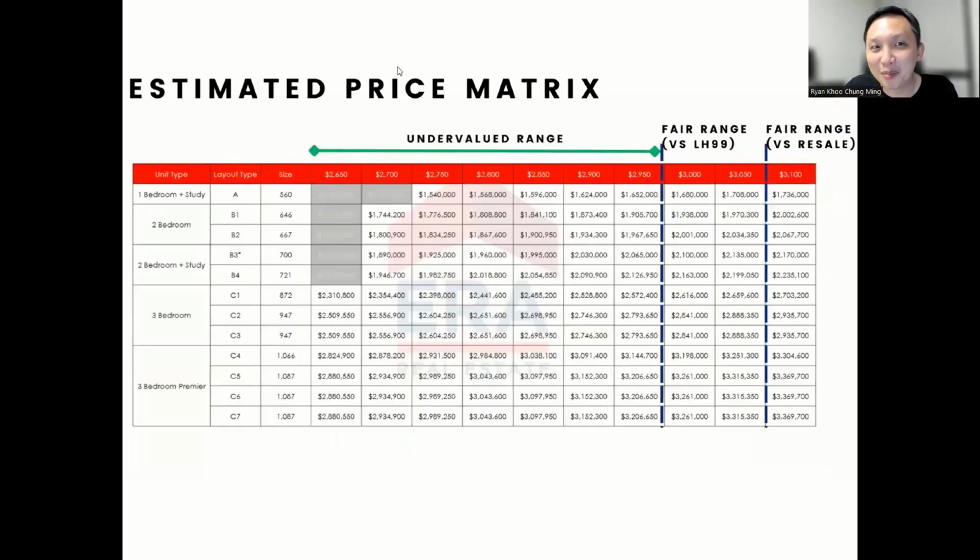Okay, let's come to price. Price is something that I guess everybody always wants to know. Now, it's not going to be cheap. Let's be frank, let's be honest. It's not going to be cheap, right? This is the recommended or estimated price matrix from ERA and the developer.